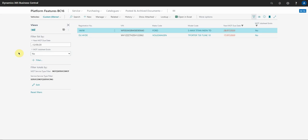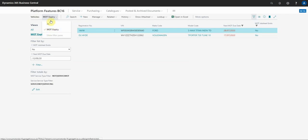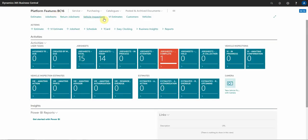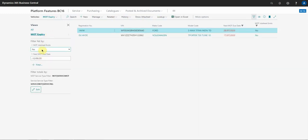Now, what I can now do, you see there's this saved button here. If I select saved and call this MOT expiry, you now see that we have a new view called MOT expiry. So if I leave this list, go back to the list, and then simply select MOT expiry, it then pre-selects those filters.